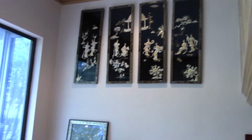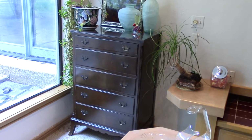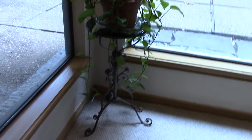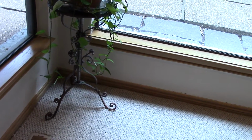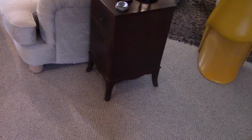And these are soapstone carvings. And this is another piece that matches the short chest of drawers. This is the tall chest of drawers. And over here, hard to see with the light, this is all wrought iron, and underneath the plant there's actually wrought iron flowers, and I think it has a marble top. It's really kind of nice. Over in the seating area, we've got this white sofa. It's a nice little modern style.